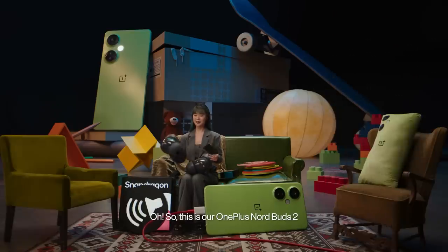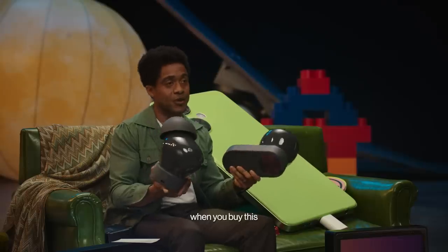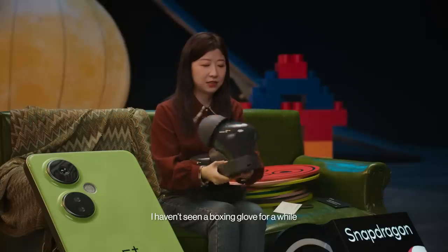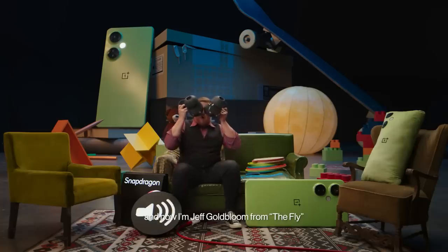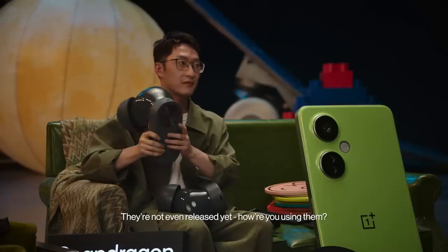Oh, so this is our OnePlus Nord Buds 2. Is it real speakers or what? Listen, man, when you buy this, you're not gonna get these. This is a prop. Can't hear ya. Okay, I haven't seen a boxing glove for a while. These are also kind of fun to play around with. Like, I put these on my eyes and now I'm Jeff Goldblum from The Fly. I love them. Actually, I'm using them right now. They're not even released yet. How are you using them?